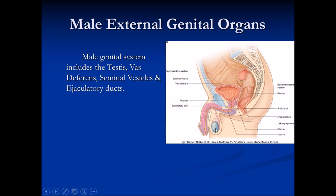Okay, so here are the testes. Then we have the epididymis here, the vas deferens or the ductus deferens going all the way, and then the seminal vesicles will be on either side, as well as the ejaculatory duct, which will finally open into the urethra. So all these are part of the male genital system.